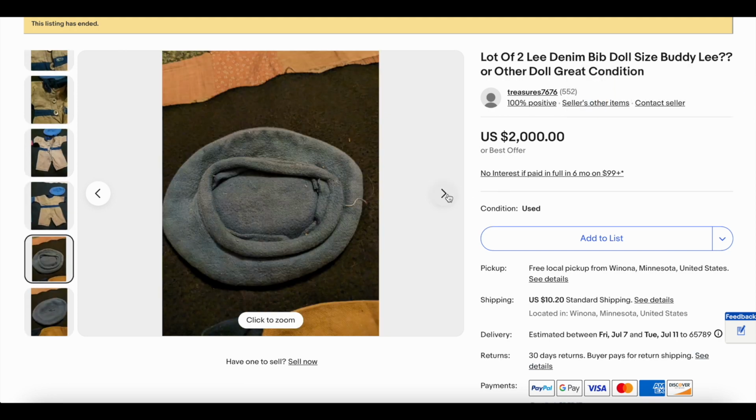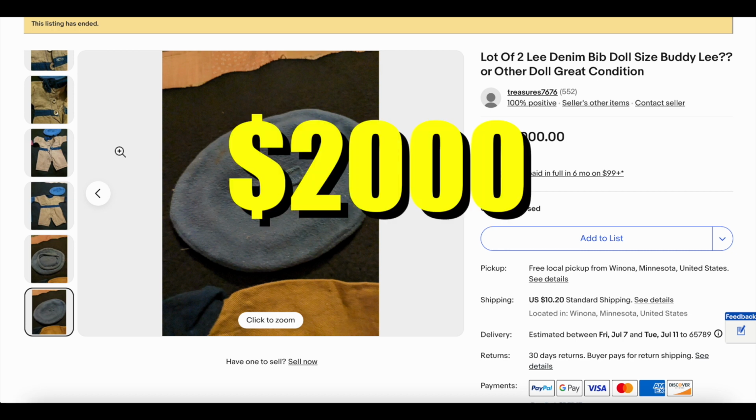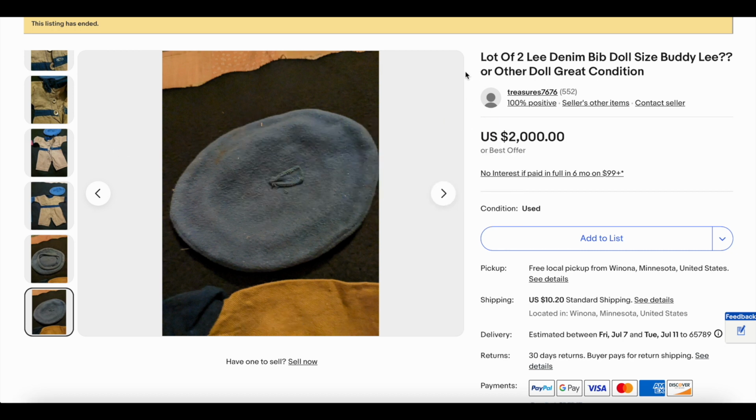But definitely a cool piece. You do not see this every day. These are hard to come by, very collectible. And yes, they in fact went for $2,000. So definitely something you want to keep your eye out for next time you're digging through the baby doll clothes.